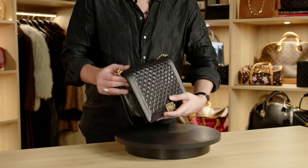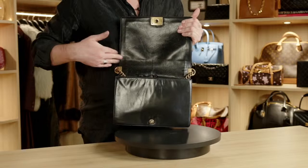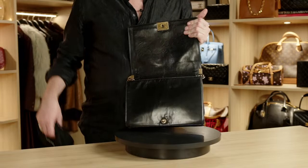$6,100 with this aged caskin. Easily can open it up. Look at that. Beautiful. It's supposed to be aged in here. And we get that creasing, but that is on purpose. Oh, stunning.